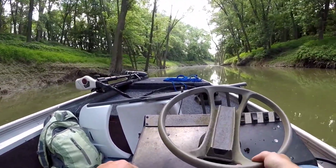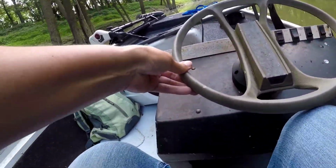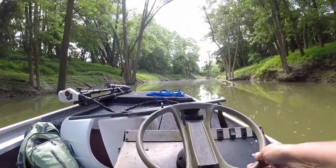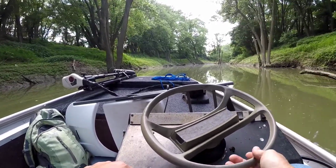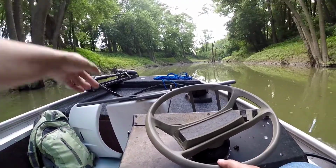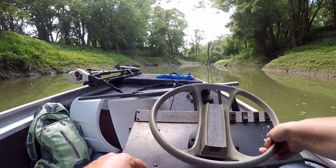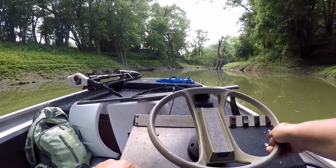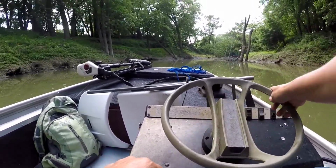About ready to take it out on the river and take it for a test spin. I ain't got everything wired up yet. You know, lights and all that good stuff. This is mainly just a test run, and then I'm just gonna kinda use the trolling motor and do a little fishing on the way back down the river. Just cause I feel like I need to fish a little bit. Been a few days.